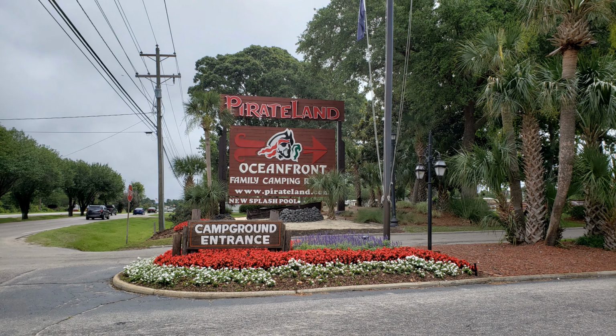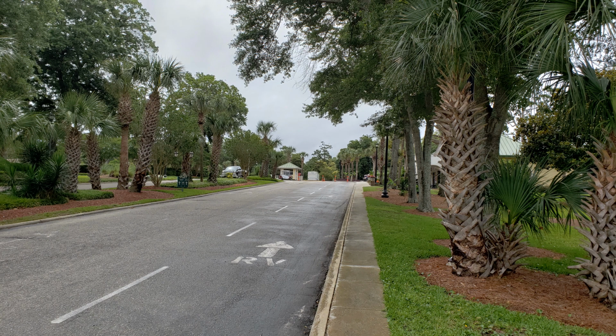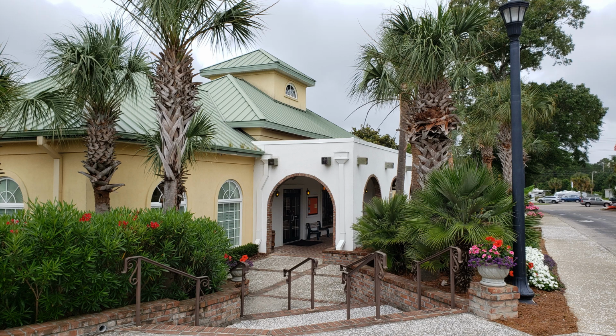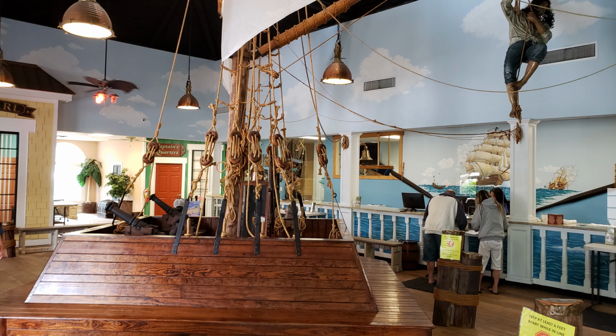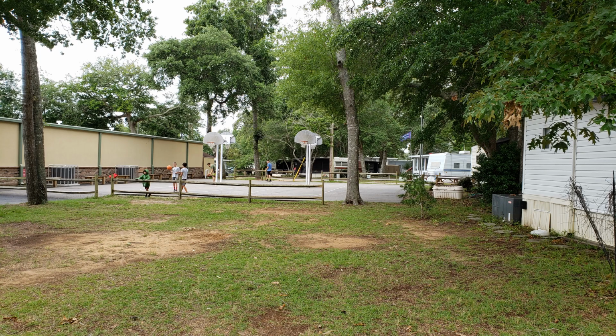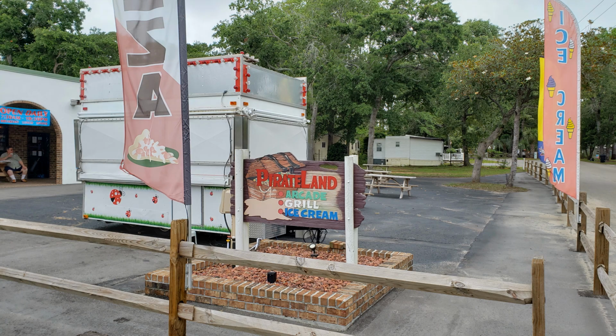It has a nice front office with friendly staff. There is a large staging area when you first arrive. Attendants will direct you where to park. There's a grill, ice cream shop, arcade, store, and laundromat, all located centrally near each other, close to the pool area. Various play areas as well.